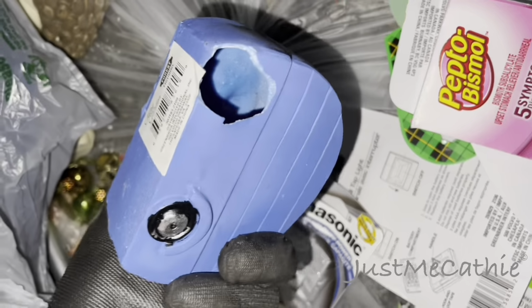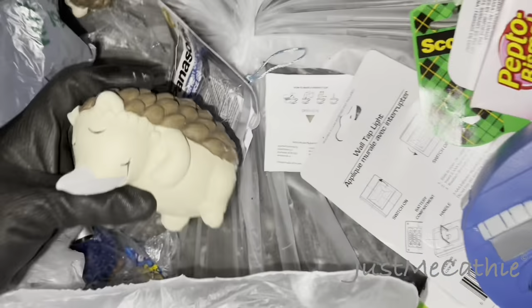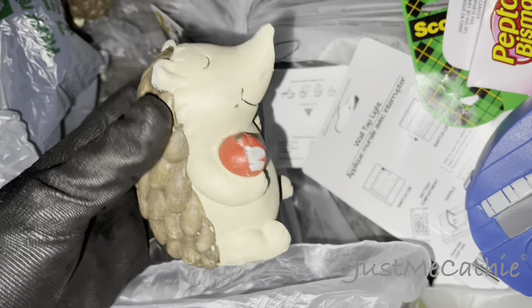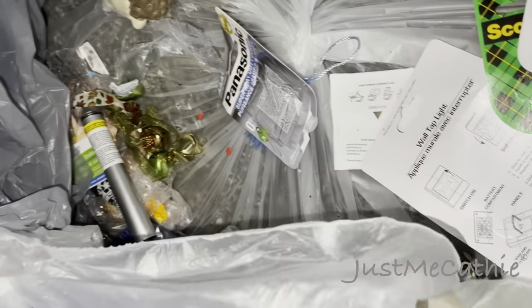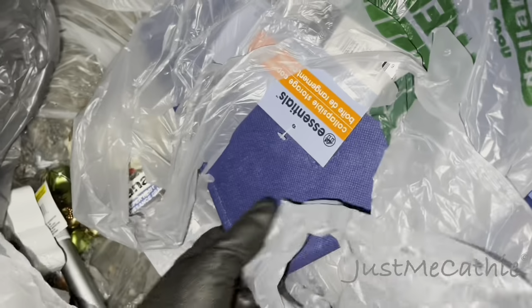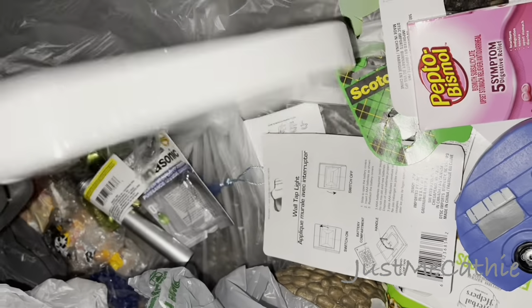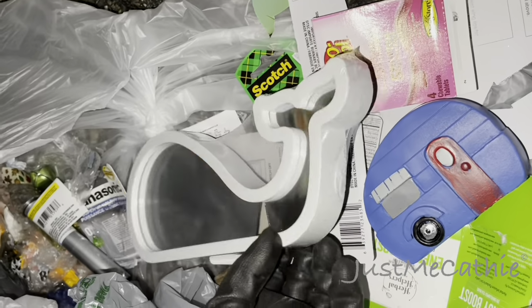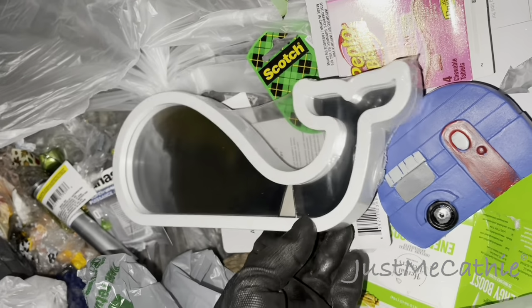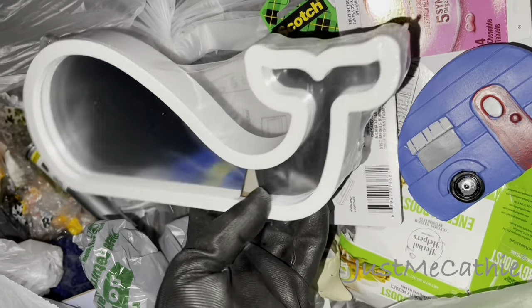Oh, the little trailer is broken. That's still sealed. Aw, oh, the little hedgehog, he's all broken up. Sad. Oh, it's one of those collapsible bins. I'll beat up. Oh, that's cute. It's a little whale. It's missing a little piece of mirror right there, though. Hmm.